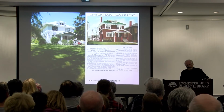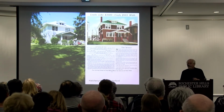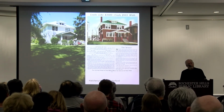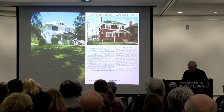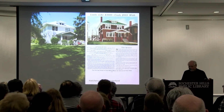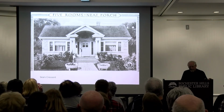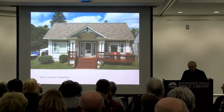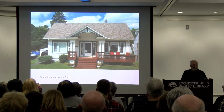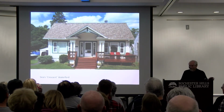Popular pre-cut, okay. Little changes, you can see where there was brick. This was purchased by the state, and it was built for the superintendent that ran the Hatchery Park before they turned it over to the township. Interesting little house. This is a five-room, neat bedroom. Again, these are all Sears houses. They call this the Crescent. And this is also in Waterford. Obviously the porch deck is new, but pretty much intact.